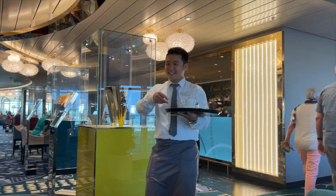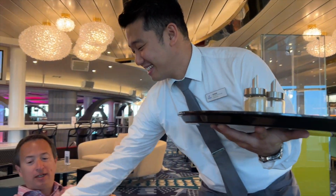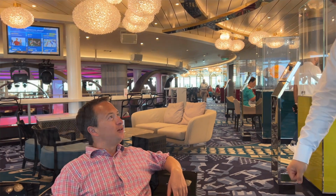Well done. Also, we had amazing service around the ship. For example, at one of our favorite bars on Deck 8, the Cartel Bar, we found some incredible servers that were always friendly, efficient, and willing to talk, and we really, really enjoyed it. In particular, Darren and Winlove and Sahil, who remembered us from a previous sailing. That's right.